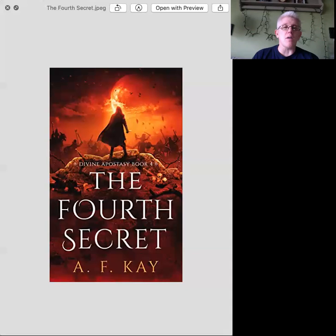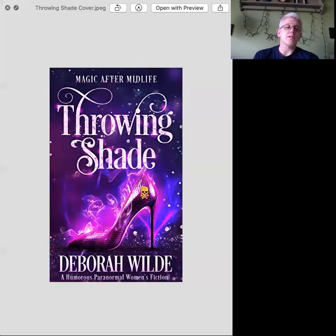And the last one I want to talk about is Throwing Shade by Deborah Wild. There are several things I like about this. I just think it's a whimsical, clever cover. The text is very whimsical with the flowing script all around it. I like the little skull and crossbones on that glass heel. I love that it looks kind of Cinderella-esque, and the subtitle, A Humorous Paranormal Women's Fiction, kind of clues you in that this is indeed something whimsical. So it's good alignment of design choices with the content of the book.